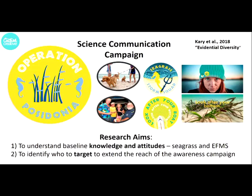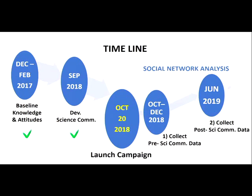And secondly, to identify who we are going to target to extend the reach. Ideally, the messaging should come from the community themselves because they're the owners of the solution. And the timeline looks like this. In about a couple of weeks, we're going to launch a campaign in Port Stephens.